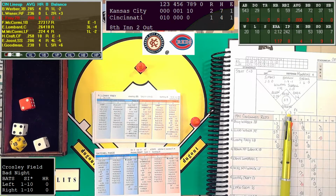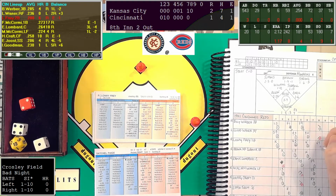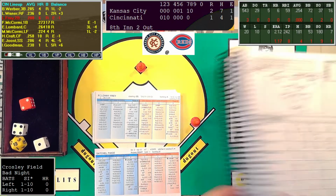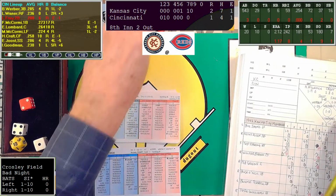So Monarch fans breathe a sigh of relief. So no runs on 1 hit, 1 error. They left 2 runners on. We go to the 9th inning. Still a 2-1 Kansas City lead.